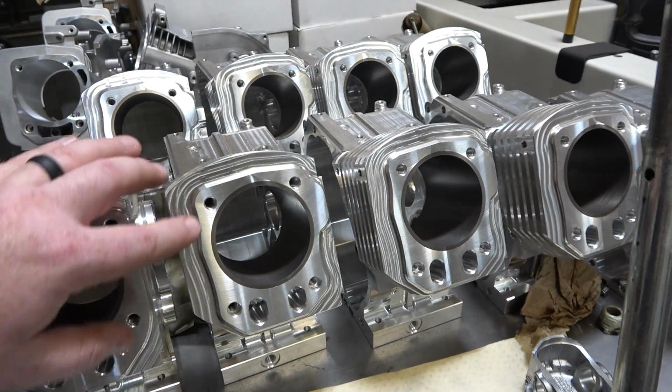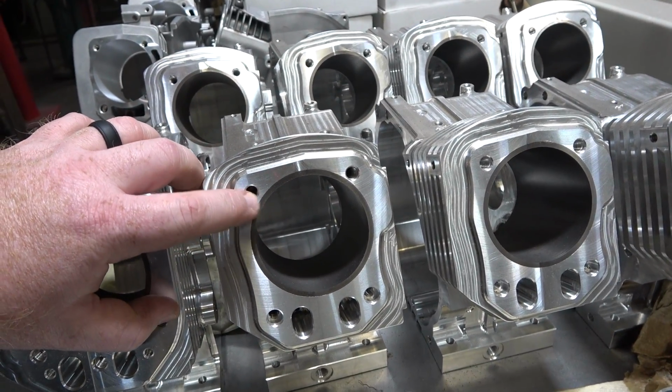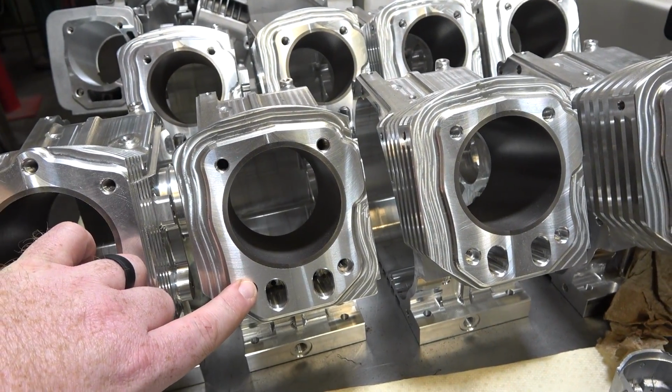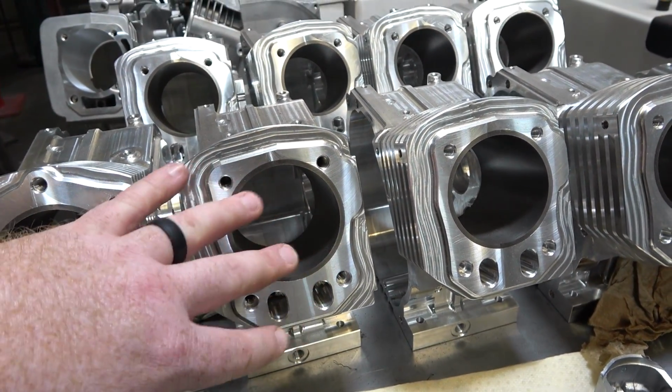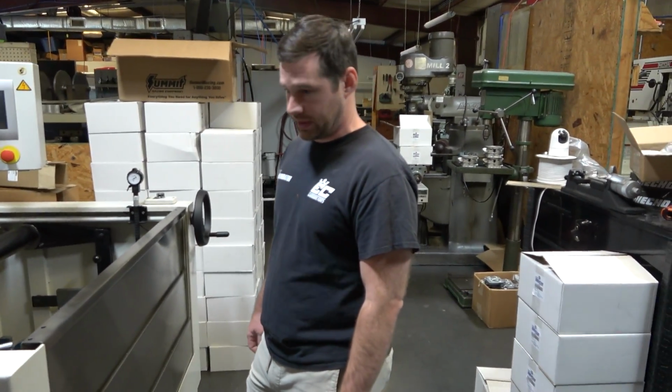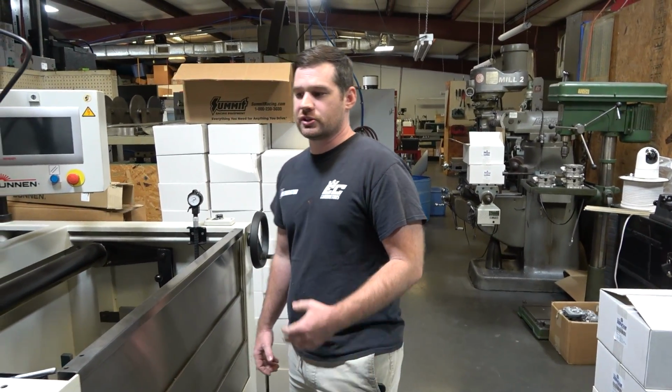And for those that know small blocks, you can see the bolts are really close to the bore, but down here they're far away. So this is where you get failure in a small block, where this is going to help, and higher horsepower builds, high compression to get rid of that. Especially the bigger bore stuff.